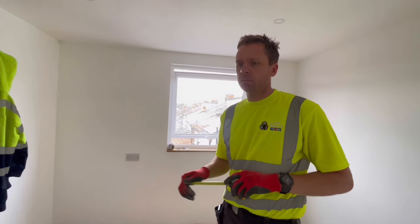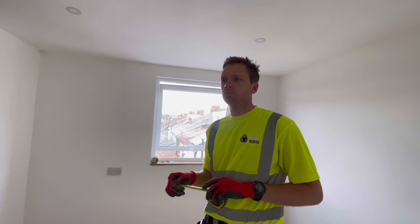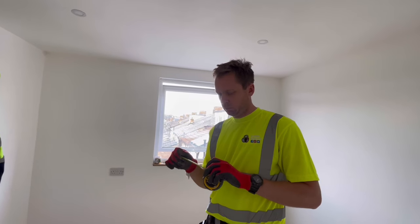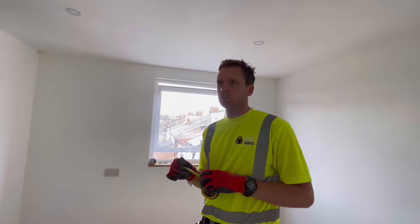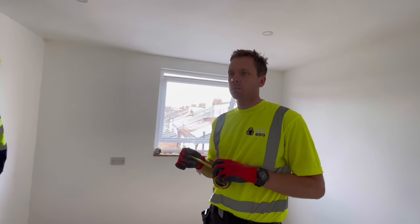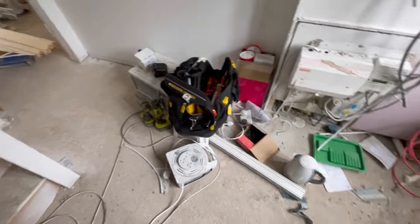So I think going forward now, we will start doing that, because we do have that issue near enough every house, don't we, with the door frames. Doesn't matter who does them, how well we do them, every time we come to fit the door, there's always shaving to do, isn't there? Sure is.